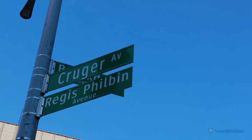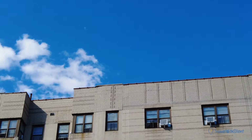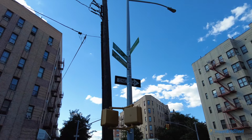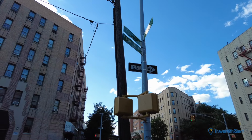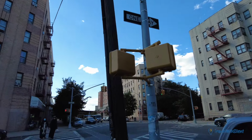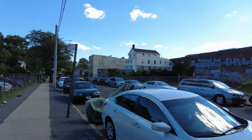The iconic and legendary Regis Philbin Avenue on Kruger Ave and Bronxdale. Crazy. And he actually got this honor while he was alive. Yeah, he did it. It wasn't like most where they give it to you when you pass away. He got it when he was alive in 1992 to celebrate his first 30 years in the television industry. And this is a little bit of the street. And he grew up on Kruger Avenue between Sagamore and Bronxdale.